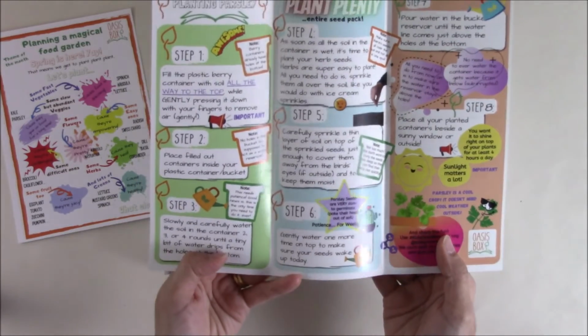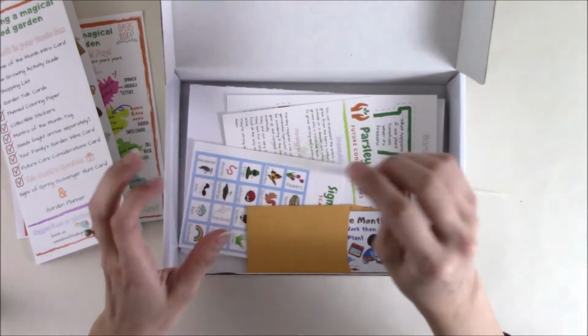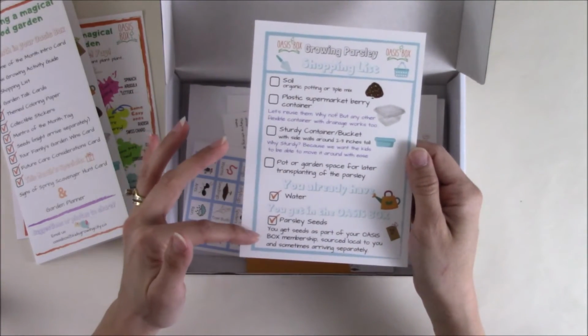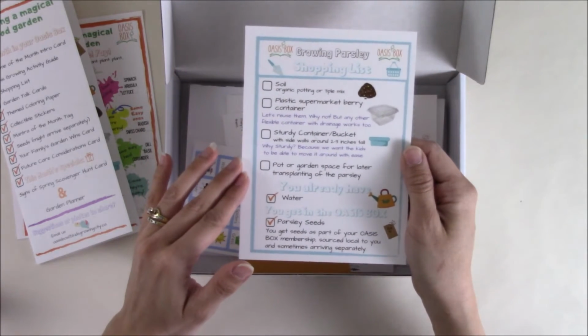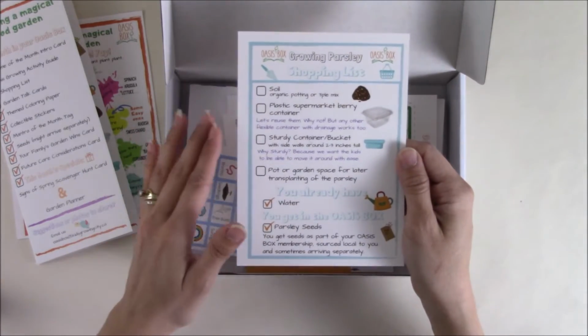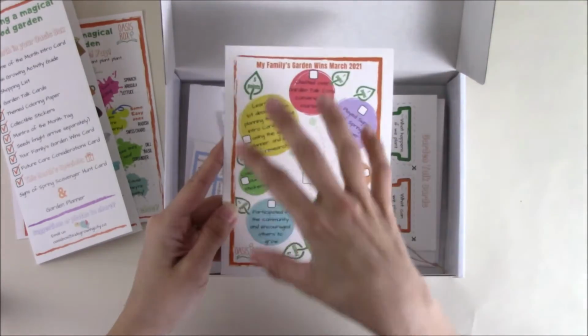Everything you need for this growing activity and the step-by-step growing activity that tells you how to plant parsley the best way possible. That's that. And we have the shopping list that goes with that. Obviously, you have the water and parsley seeds were included in your box. And what other things do you need, with a little bit of a tip of what type to pick and why. At the back, we have the garden wins card.